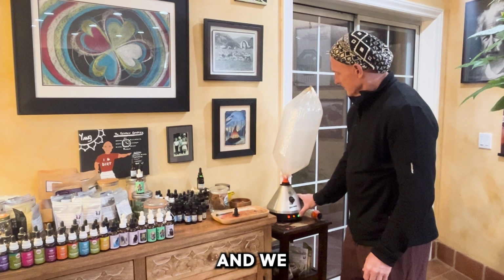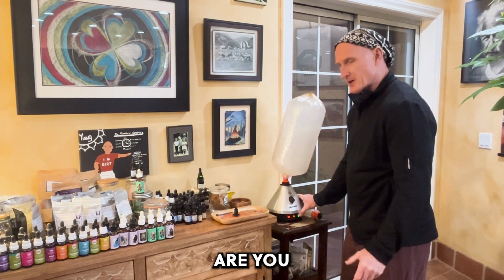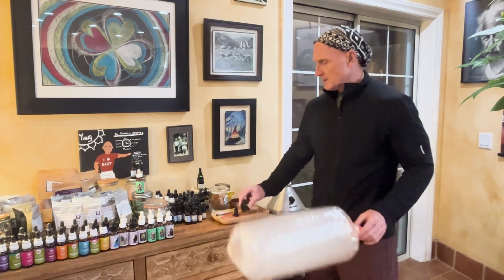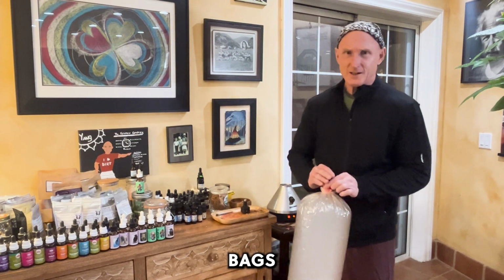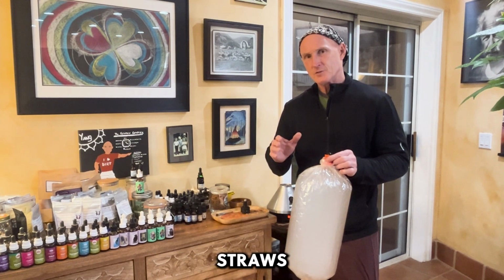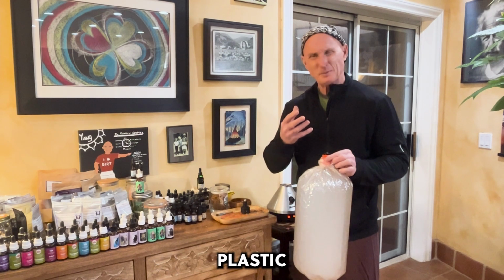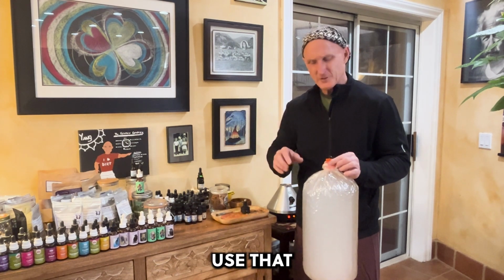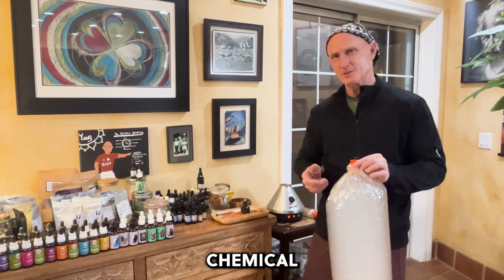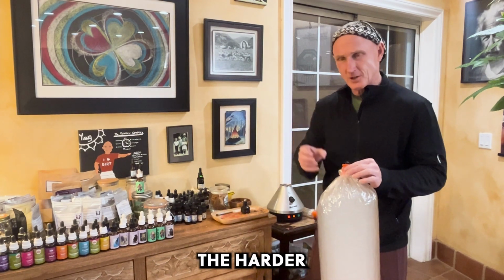And we let it fill up. Some people have asked me, aren't you worried about the plastic in the bags? Well, yeah, that's always a concern. If you get cheap knockoff bags, Chinese knockoff bags that are not the real Storz and Bickel Volcano company's bags, you can taste the plastic in the smoke. Don't ever use that. This is a much harder plastic. That's why it makes that crinkling sound, so there's less of the chemical leakage from that. Just like with different levels of leakage from plastic bottles, the harder ones are better.